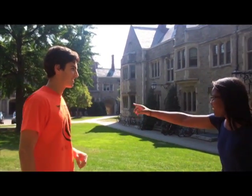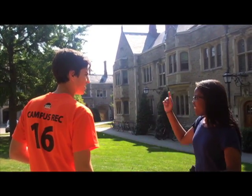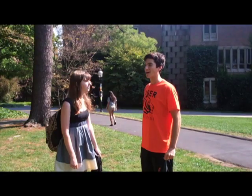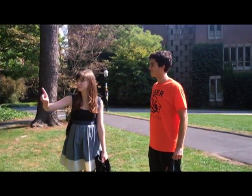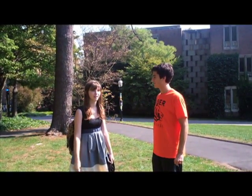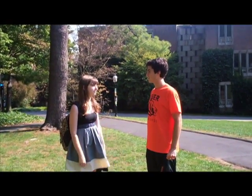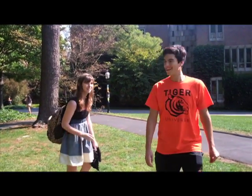Go down that way, you go through that archway, take a left, and then you'll be in the Wilson area, then you can ask somebody closer. Okay. Could you tell us how to get to the East Asian Library? Yeah, this is Frist. Go in there, and then go up to the third floor, and it's there, right when you get off the stairs. Thank you. You're welcome. Bye.